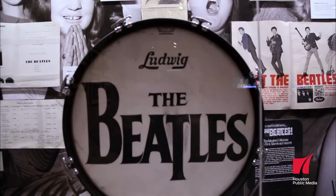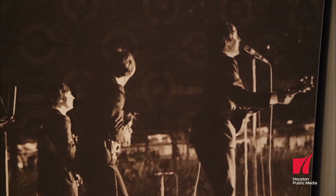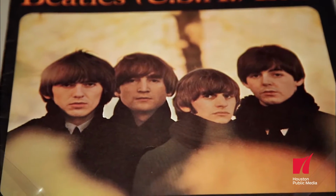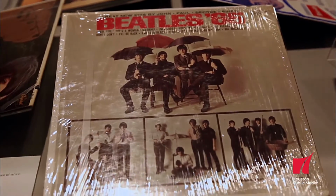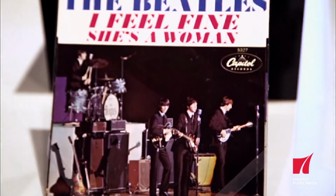This exhibition is produced by the Grammy Museum in Los Angeles, and it's really the impact of the Beatles' arrival in the United States. So, ladies and gentlemen, the Beatles, the title of the exhibition refers to the way that they were introduced at the Ed Sullivan Show. The Beatles first arrived in New York City in February 1964, and it was a great introduction to this incredible new style of music, new look at the future of music, really, in rock and roll.